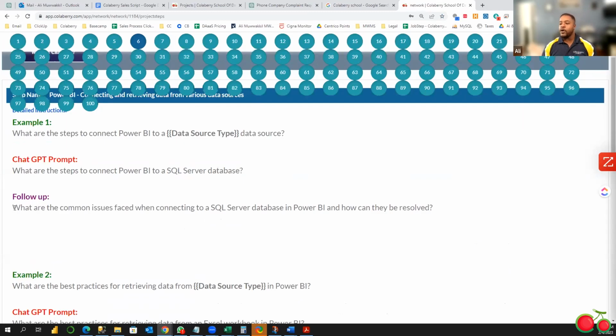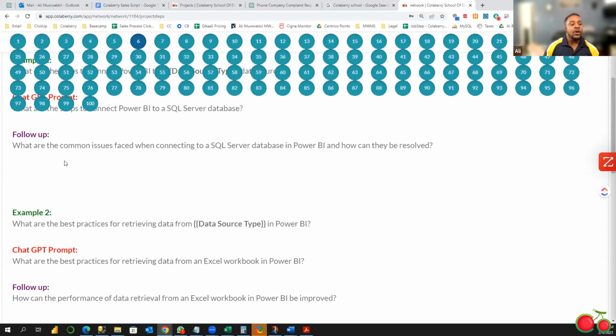So the next part of the question that I give you, because you want to continue to initiate the conversation, is a potential follow-up question. I want you to be thinking about what question do I ask in the situation, and then what could be my follow-up question to get more information. So here, we're saying, what are the steps to connect Power BI to a SQL Server database? But then our follow-up question is, what are the common issues faced when connecting to a SQL Server database in Power BI, and how can they be resolved? So now it's going to go into, this is what I could potentially face. This is what could be in my way. And you probably wouldn't have thought about that. So now we're starting to think, oh, I could talk to it like that. Yeah, you could talk to it like that.